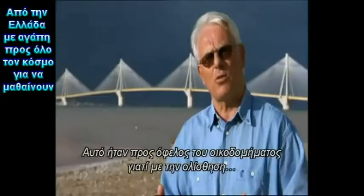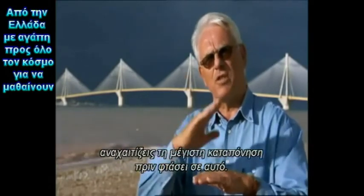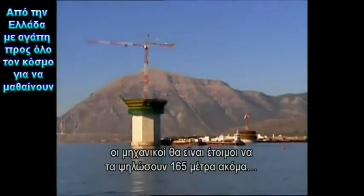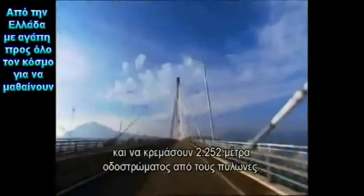That was beneficial to the structure because when sliding, you were in a way cutting off the maximum stress in the structure. When each pier is in place, engineers are ready to build them another 538 feet high and hang 7,000 feet of roadway from them.